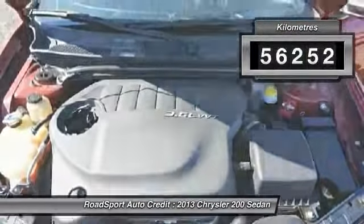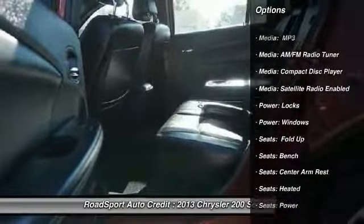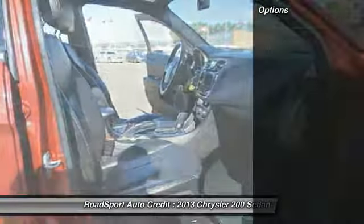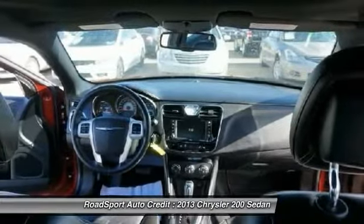This vehicle has less than 60,000 kilometers. Here are some of this vehicle's great options: keyless entry, remote start, steering wheel audio controls, traction control, cruise control, fog lights, electronic stability control, security system, intermittent wipers, tachometer.